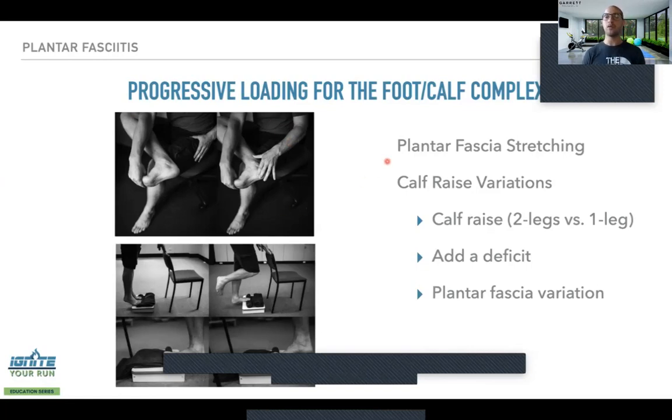Going back to the point that if this is not an inflammatory condition, it's a chronic degeneration of the tissue. The only way for us to actually send these cells and these chemical mediators into the area to allow this tissue to repair and regenerate and resynthesize is to load that tissue, right? Progressively overloading our body, as we know, allows our tissues to get stronger, more resilient to the stress and the force we place upon it.